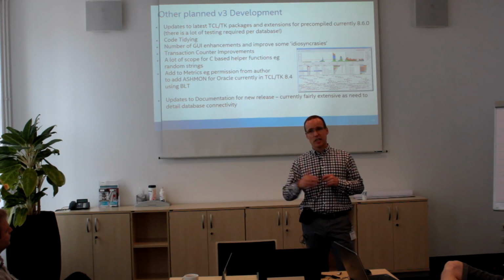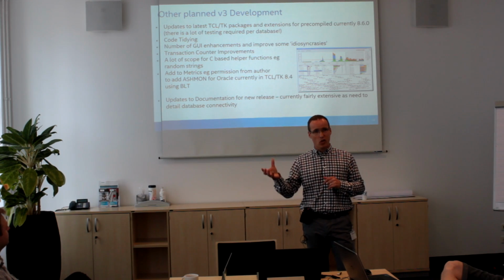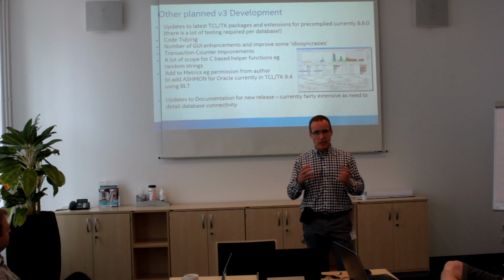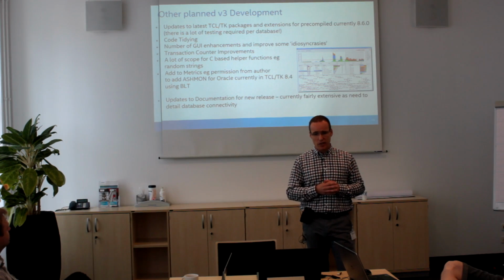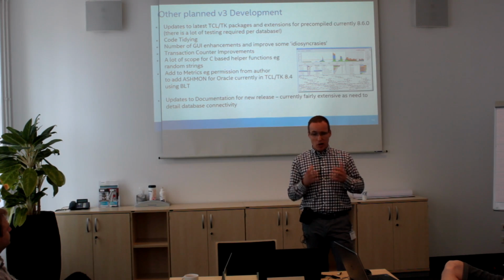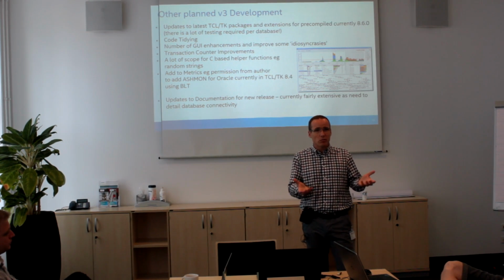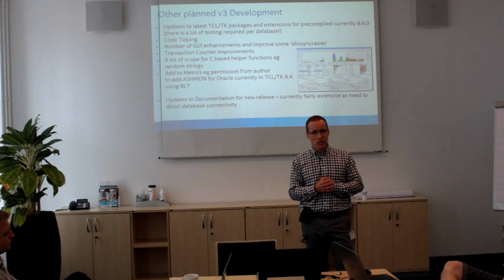You want to get exactly the same result if you run the same test on the same system at a different time. So that's why it takes a long time for testing to be able to upgrade things. There are a number of idiosyncrasies, because, as I say, it's grown organically from initial tools, so I know there are things that need tidying up, applying more, to make it more user-friendly.